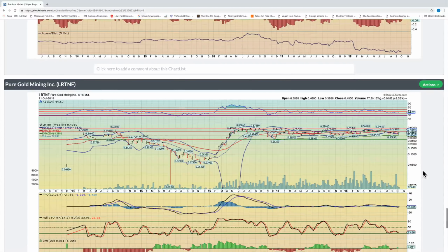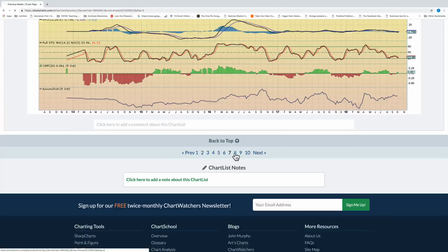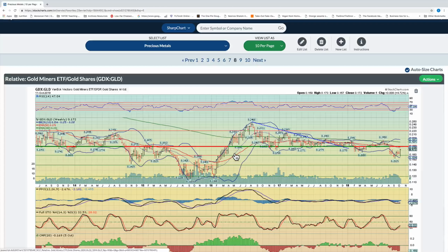Pure Gold Mining, I mean, it's been consolidating for 2 years, and these consolidations are very positive when they do break out. But I don't see anything yet that suggests that anything imminent is happening. This is a buy above 60 cents. A couple more pages here. Here's a gold miners to gold ETF, relative ETF.